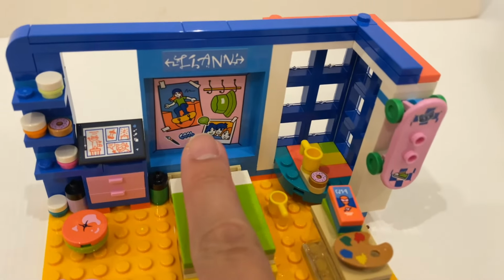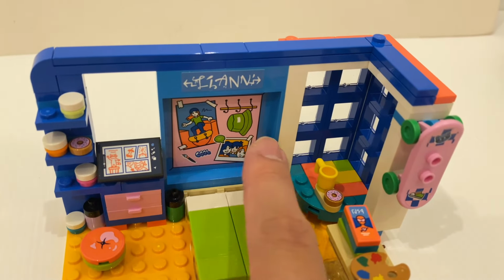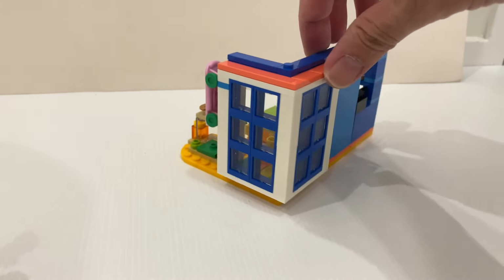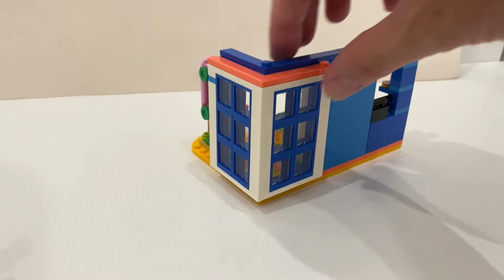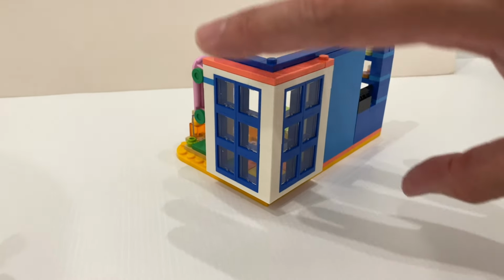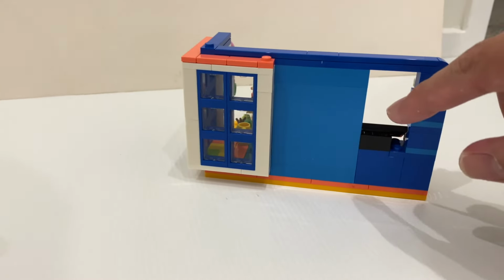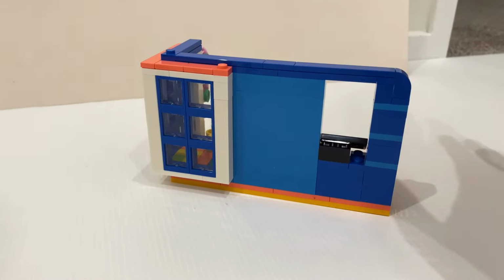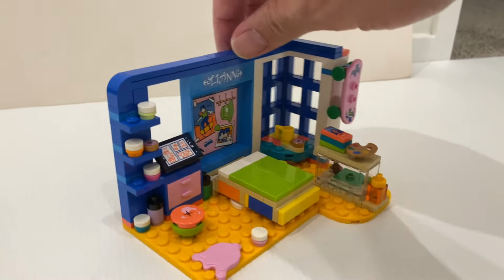And you've got another sticker here, which is pretty hard to align, with some of Lian's photos and some of her hats. Again, exterior-wise it is very clean. You can see the type of house or apartment that she's living in. I think this corner here is looking really good. Unfortunately, here it doesn't have any window. It's supposed to have a window, but you can imagine what her house actually looks like.